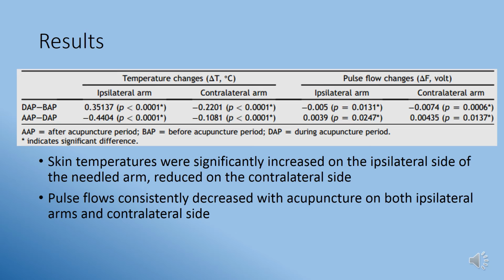The table shows that skin temperatures were significantly increased on the ipsilateral side of the needled arm, but reduced on the contralateral side. Pulse flow consistently decreased with acupuncture on both ipsilateral and contralateral arms.